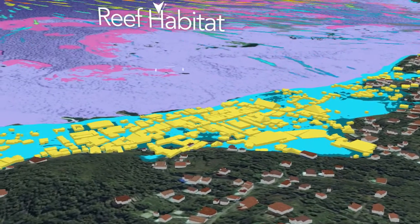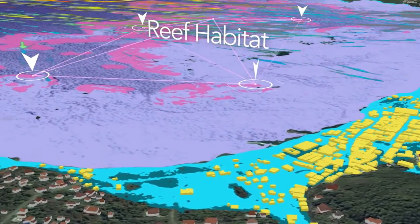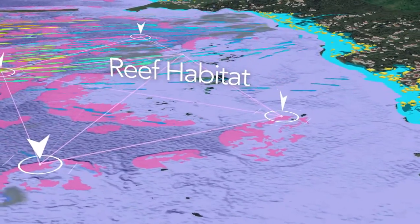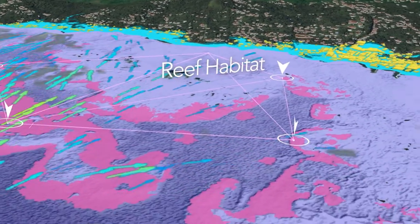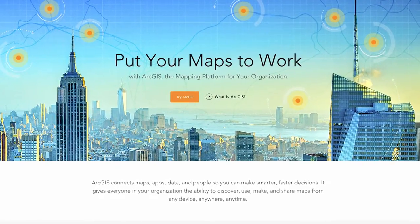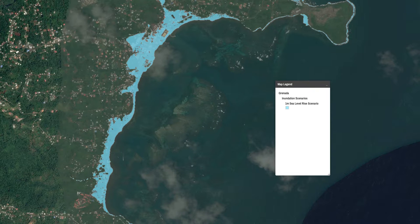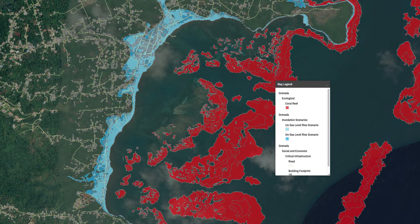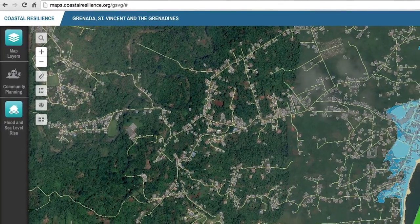The use of nature to reduce the impact of climate change, also called ecosystem-based adaptation, is a highly innovative and evolving field with few examples in tropical ecosystems. The Nature Conservancy used Esri's ArcGIS platform to gather and manage sea level rise and storm surge data alongside social, economic, and ecological data to form the Grenada Coastal Resilience Decision Support Tool.